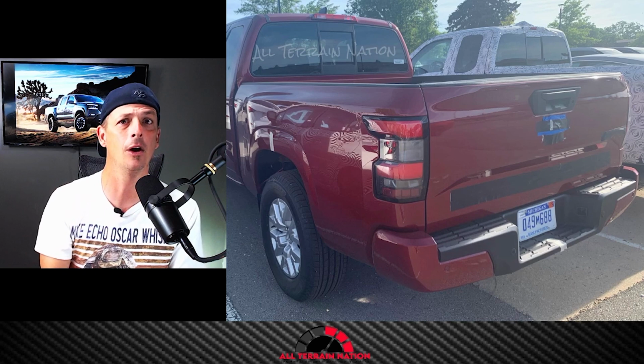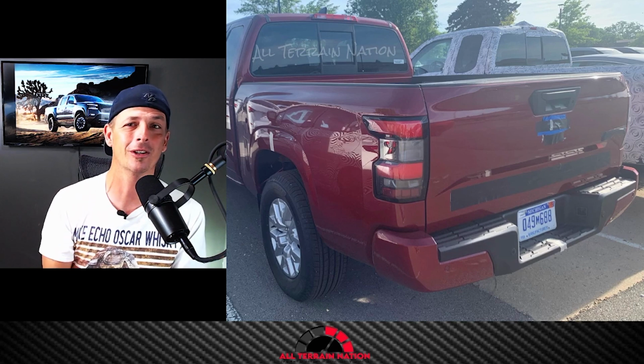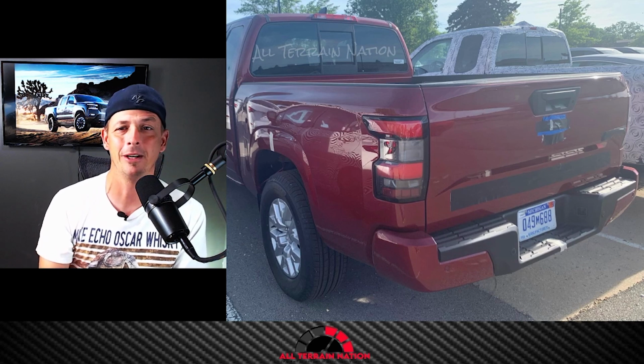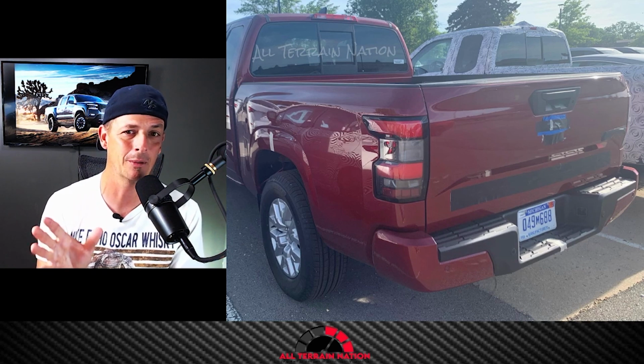I don't know. Let me know in the comments below. Do you like chrome on your truck or not? But overall, it's going to be stamped Frontier. I've said this for about 3 years now, that they were going to stamp it like that.